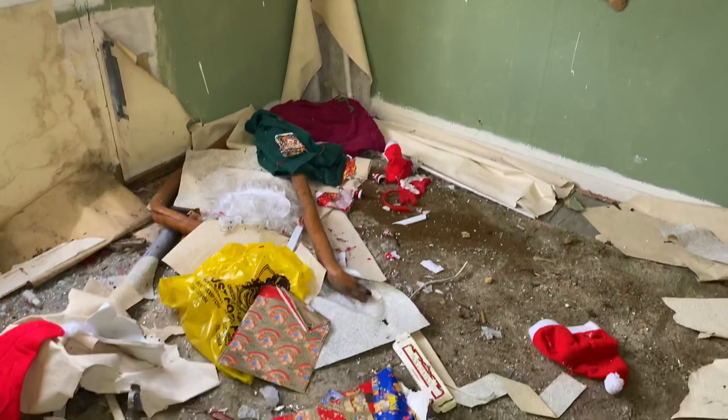More Santa stuff. Yeah, loads of Christmas stuff. Loads. I've got a loft up there.